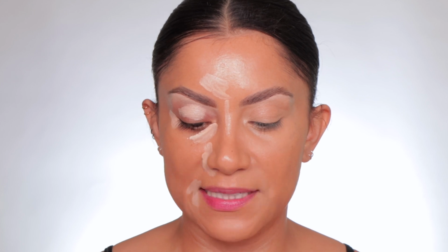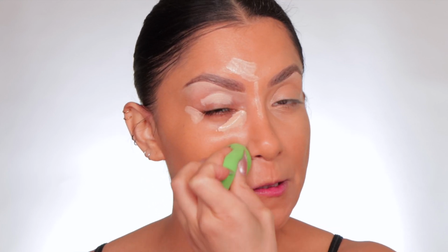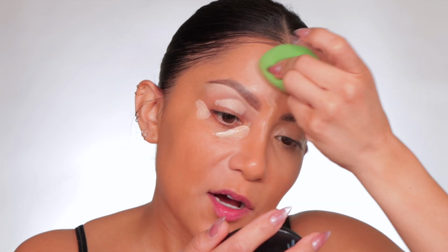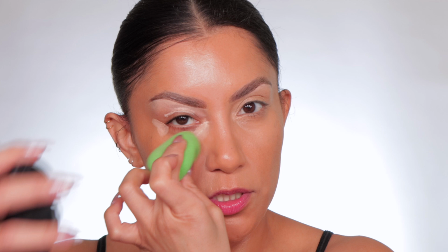And then on this side, I'm going to blend out with my damp sponge. Sponge will also give you a much lighter coverage. If you ever feel like you have a concealer that's super pigmented and it could be a little bit too much, you can always blend it out with a sponge and it will definitely sheer it out. I like to blend out serum concealers with a brush, more full coverage concealers with a sponge.